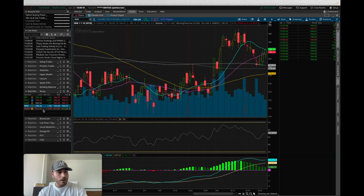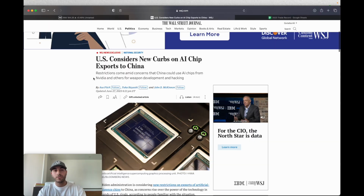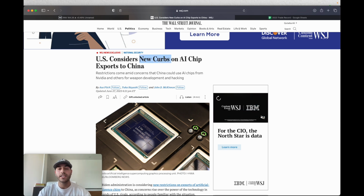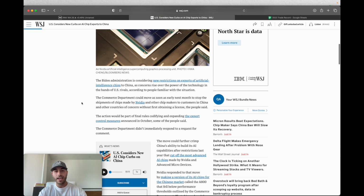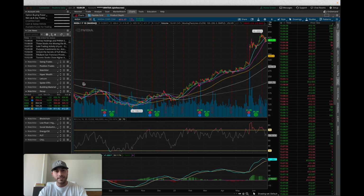Now, the final stock on our watch list is going to be NVDA. Before we get into NVIDIA, we have to talk about the most recent headline that's driving the markets down, and this would be the new curbs on AI chip exports to China. Now, this is just a consideration from the US so far. They haven't implemented it, but the reason why they want to restrict exports is because they're scared of what China could potentially do with the technology, and rightfully so. So we're not going to get into it too much. We're not going to get political, but I do suggest that you look into this.